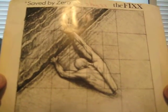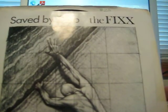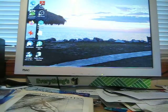But this one's Saved by Zero, The Fix. That's another one I wanted. I may already have that, but I'm not sure. But that's cool to have that one. Somebody's written number 20 on that one. And all the sides were taped, which I did not notice when I got it. A lot of these seams were split too, so I really just didn't buy very many.